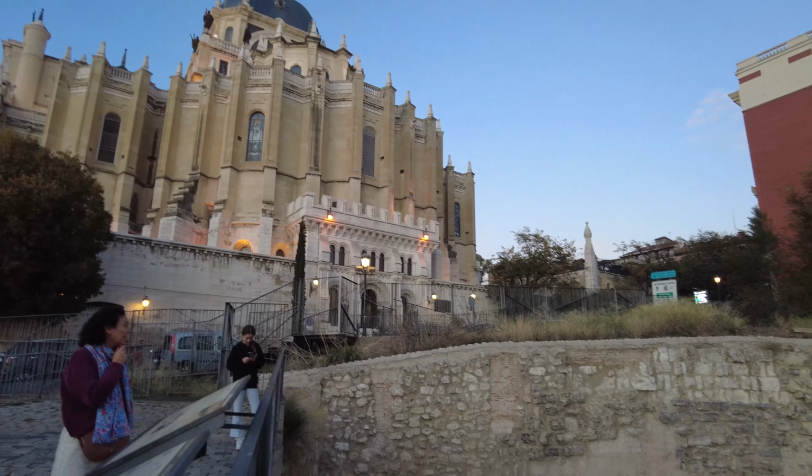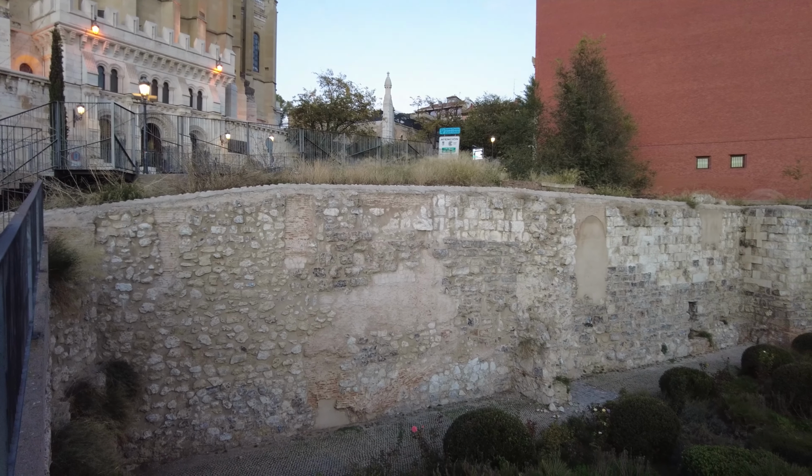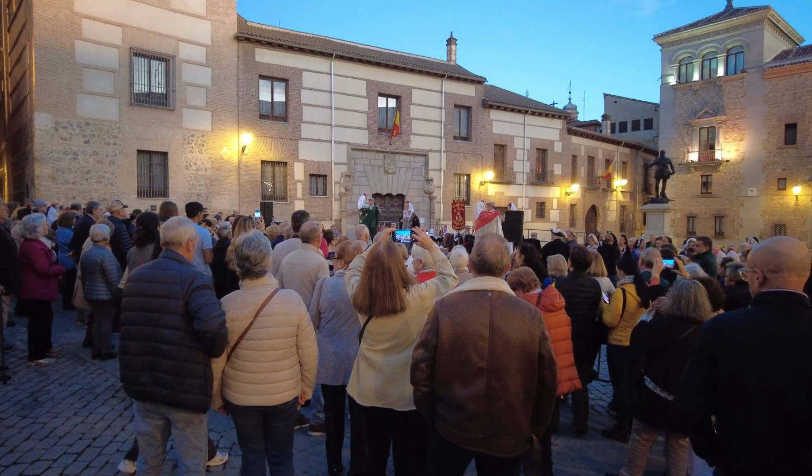Out behind the cathedral, this massive wall is one of the few remaining structures associated with that old Islamic palace. An outdoor performance starts the evening.